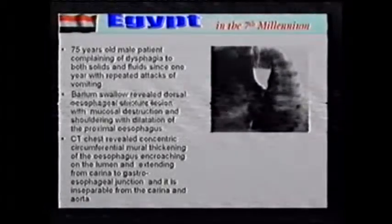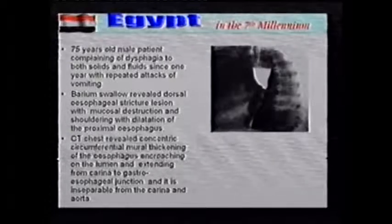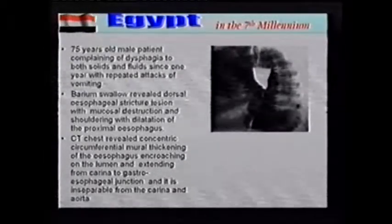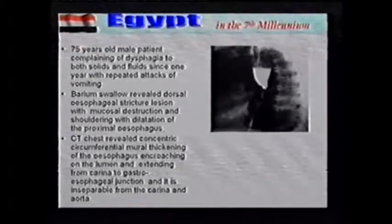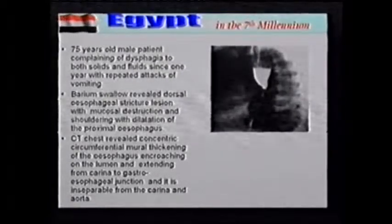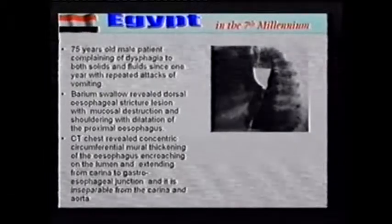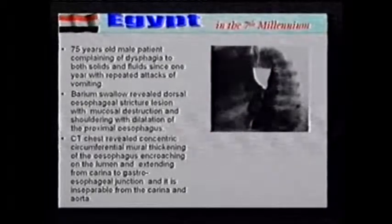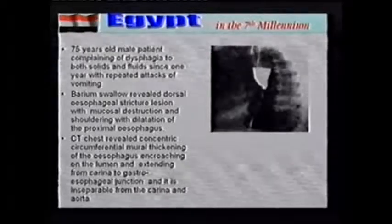Hello, everybody. Now we have a 75-year-old male patient complaining of dysphagia to both solids and fluids since 1 year with repeated attacks of vomiting. Barium swallow revealed repeated dorsal esophageal stricture lesion with mucosal destruction and shouldering with dilatation of the proximal esophagus. CT chest revealed concentric circumferential mural thickening of the esophagus encroaching on the lumen and extending from the carina to the gastroesophageal junction. It is inseparable from the carina and the aorta.